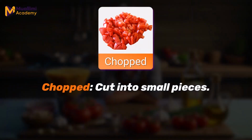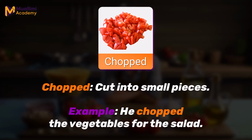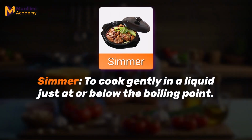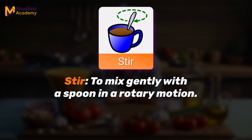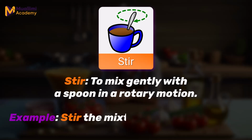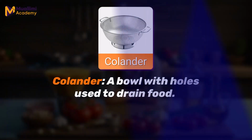Chopped: cut into small pieces. Example: he chopped the vegetables for the salad. Simmer: to cook gently in a liquid just at or below the boiling point. Example: let the soup simmer for an hour to enhance its flavors. Stir: to mix gently with a spoon in a rotary motion. Example: stir the mixture until it is smooth.